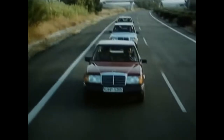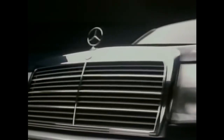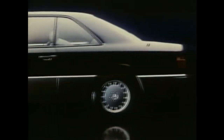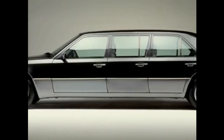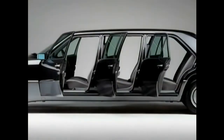Almost no other series is sold so long successfully as number 124. No wonder that beside the independent T model, 3 more body variants entered series production. 2 new coupé models enhanced the range from 1987 on. 3 years later, a sedan with longer wheelbase was added. Types 250D long and 260D long have 6 doors and a full-size middle seat bench.